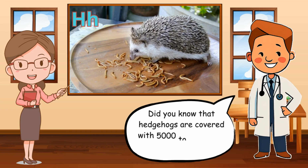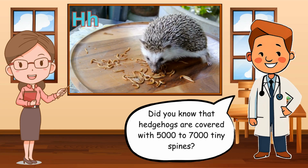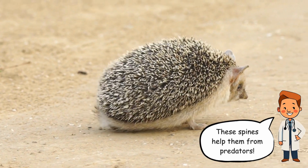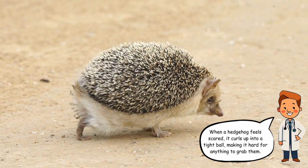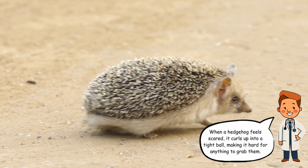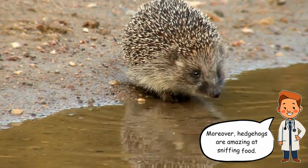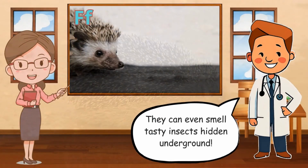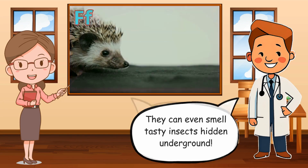Did you know that hedgehogs are covered with 5,000 to 7,000 tiny spines? These spines protect them from predators. When a hedgehog feels scared, it curls up into a tight ball, making it hard for anything to grab them. Moreover, hedgehogs are amazing at sniffing food. They can even smell tasty insects hidden underground.